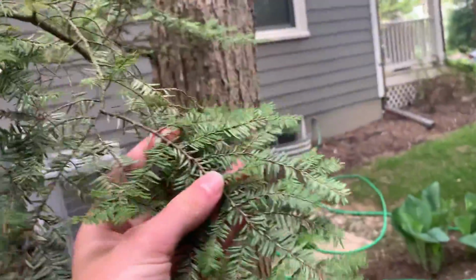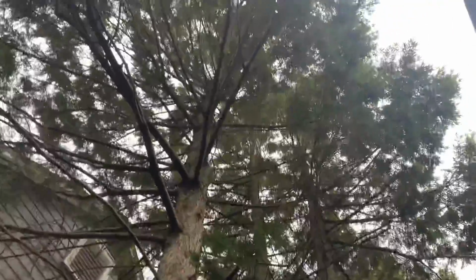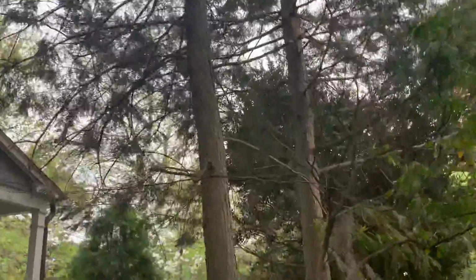But just a beautiful native conifer. And yeah, you gotta love the eastern hemlock, Tsuga canadensis, with its beautiful feathery foliage, and just an awesome tree all around. So glad they're doing well. And these are pretty old ones. I don't know exactly how old, but I just love them, and I think they're awesome.